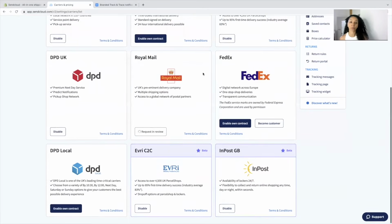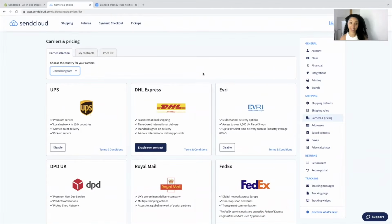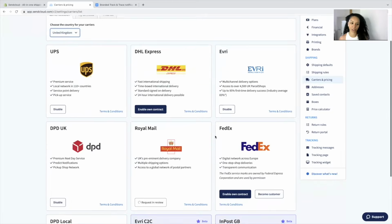And if you have specific contracts with, say, Royal Mail, you can add to that and connect it, which is so good as well because you're not going to have to be inconvenienced by the fact that you had your own prices with that company and you want to just bring that over into Sendcloud. You next want to connect and enable all of the different carriers.